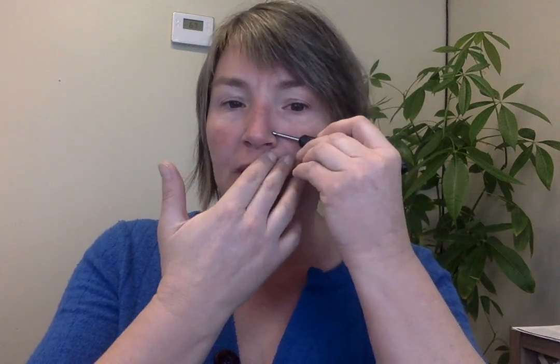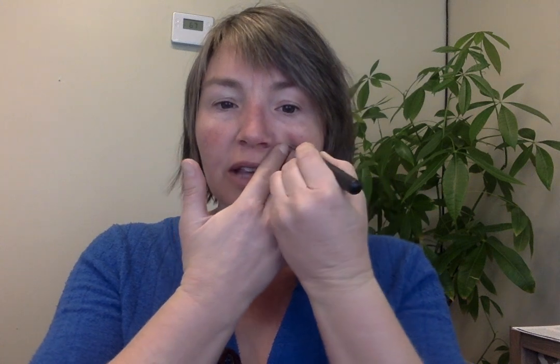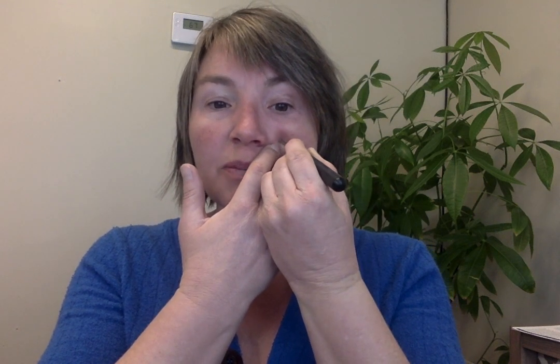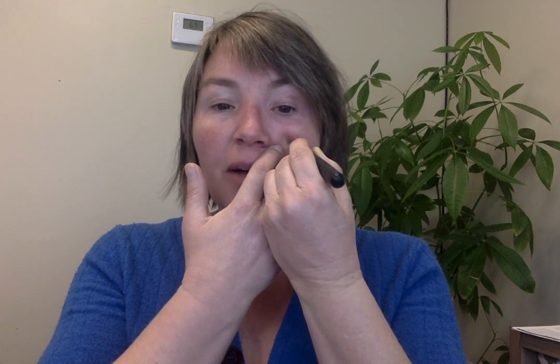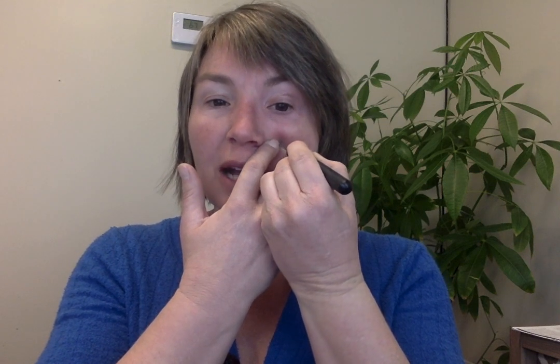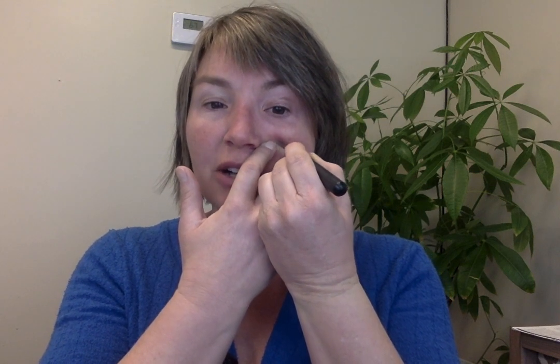On the left-hand side, in line with the center of the nostril and directly under the eye is point 37. This has to do with the spleen. So the spleen is like the largest lymph node of the body, and your lymphatic system has to do with your immunity. It has to do with relieving your body of waste materials. It's like your body's sewage system. And so this point will help to improve immunity through bringing white blood cells to the areas of the body that need it to fight viruses and bacteria.